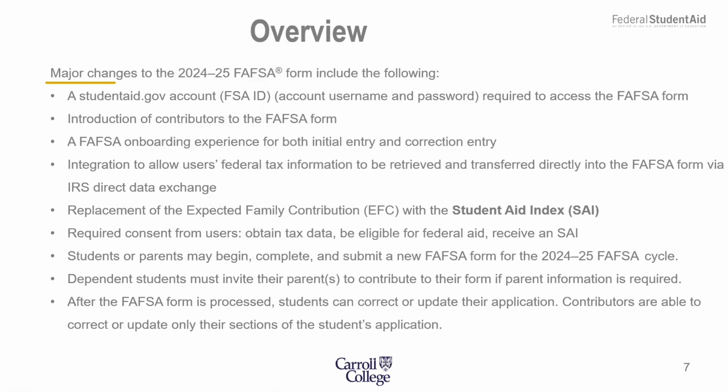Okay, so some of the major changes to the upcoming 2024-25 FAFSA form include the following. As I mentioned, the studentaid.gov account is replacing that federal student aid ID. So it's one and the same, it's just a name change. So it's your studentaid.gov account, which actually may make more sense because you access all federal sites really from your studentaid.gov account. And then there is also an introduction of contributors to the FAFSA form. And we'll talk about this a little more in detail. As a student, you're completing the FAFSA form, and then you're inviting contributors to fill out their sections. So for instance, a parent is a contributor.